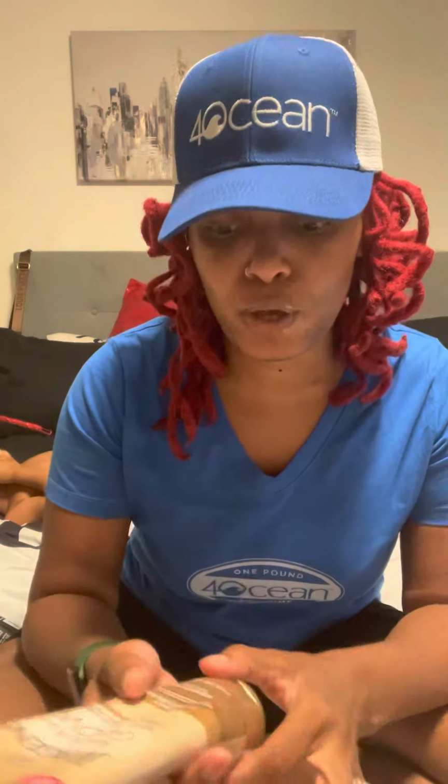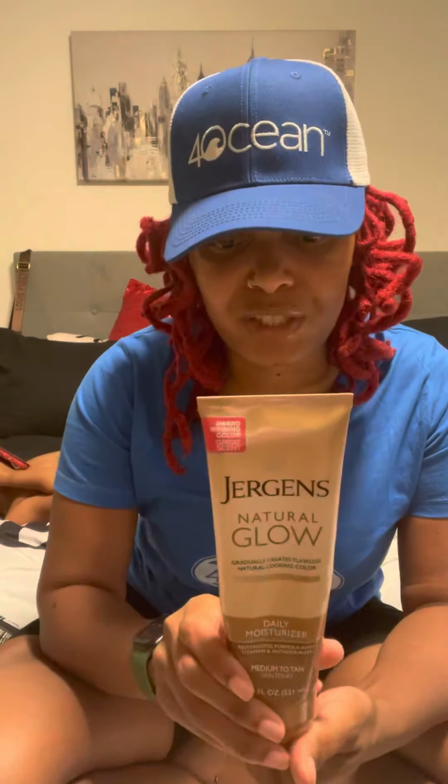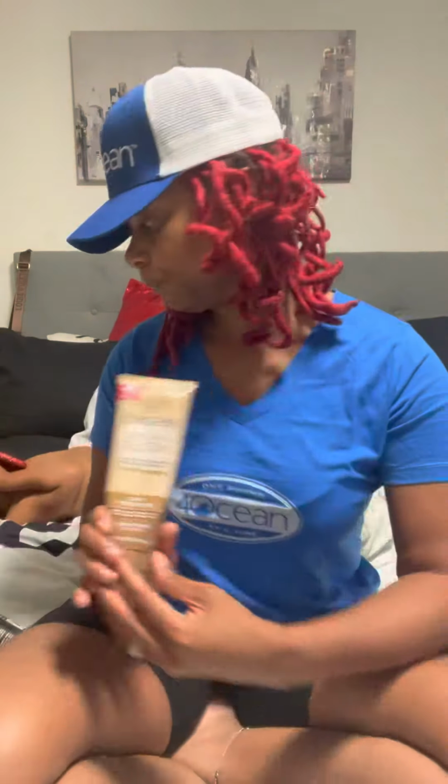As glowy as possible. So this is perfect, and it smells so good, and they've been doing this for years, and I love that it has like a glitter touch to it. This is one of my favorite lotions, and I use it every day. Huge Jergens fans, if you can't tell. So shout out to Cincinnati, Ohio, because that's where I'm from. So, you know, love Jergens.